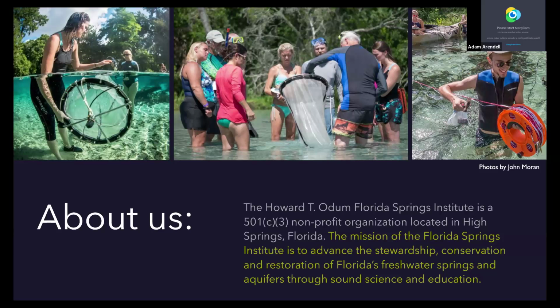So the mission of the Florida Springs Institute is to advance the stewardship, conservation, and restoration of Florida's freshwater springs and aquifers through sound science and education. So we have a science arm and we have an education arm.